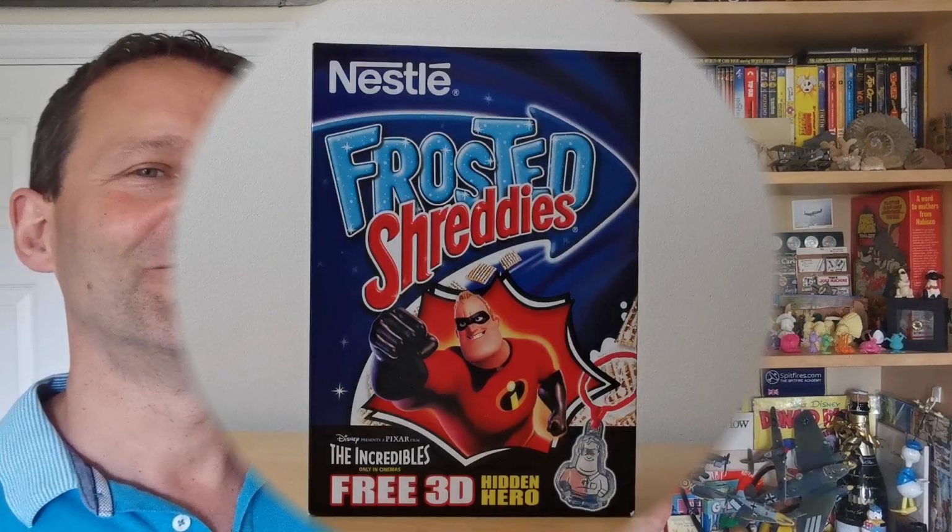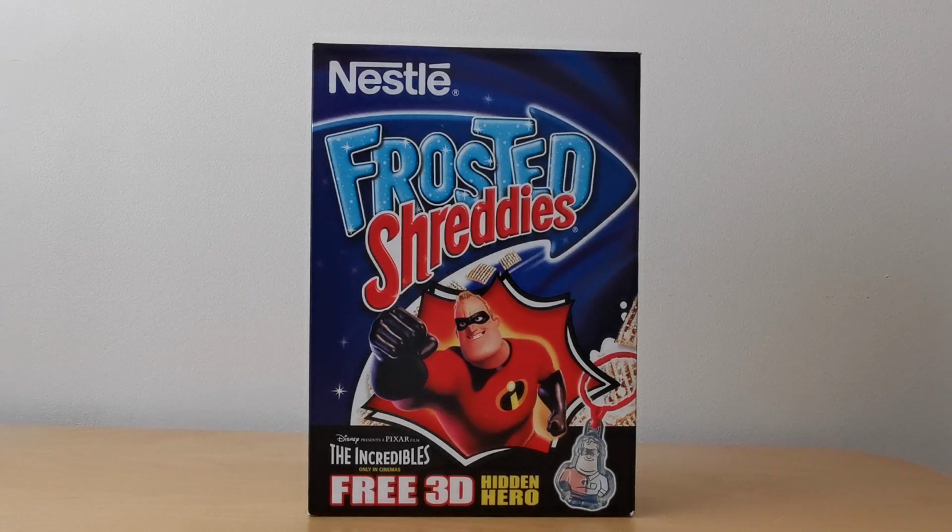Well, this is a great offer. This is from 2004, tying in with the Disney film The Incredibles, and it's their 3D Hidden Heroes. Let's take a look. Hold on to your hats for this particular offer because there's loads to cover.